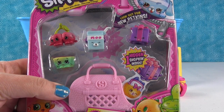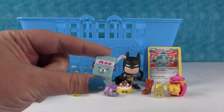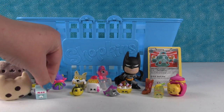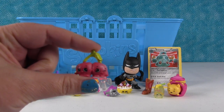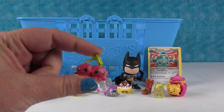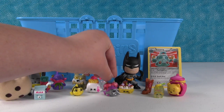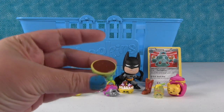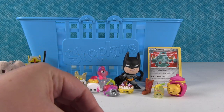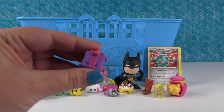Let's open this one up. First up, we have a Petkin. This is Milk Bud. And we're going to put the milk by Pusheen because he's going to need some milk after that cookie. Yes, he will. We have the Cheeky Cherries. They go by Rarity. By Rarity? Mm-hmm. Okay, we'll stick them in there. Betsy Buttercup. This is an awesome one. That one is really cool. Goes by the catfish. And Miss Prezi.